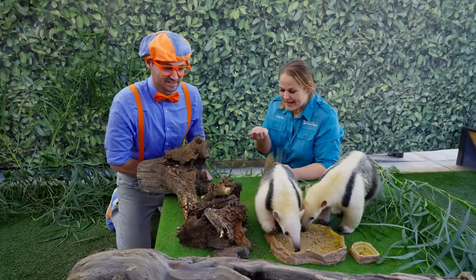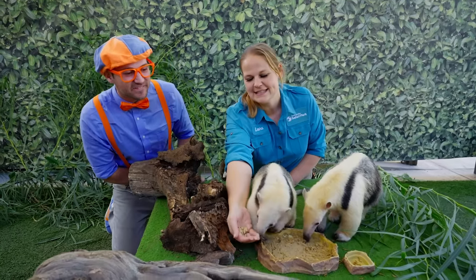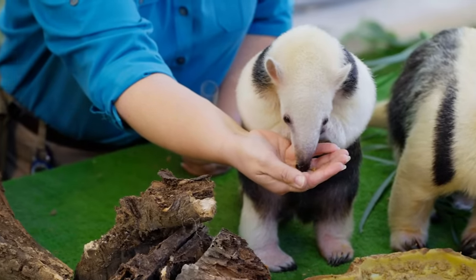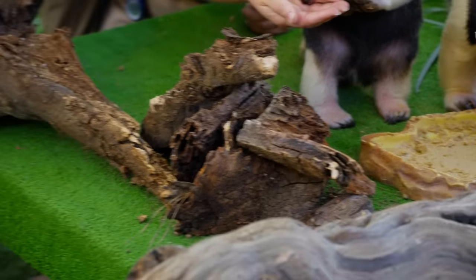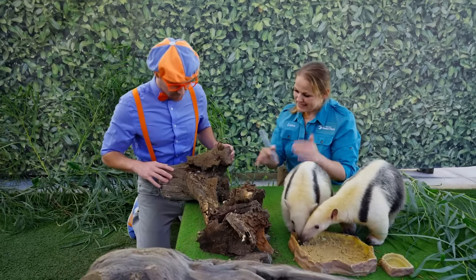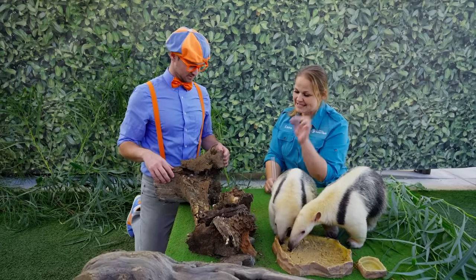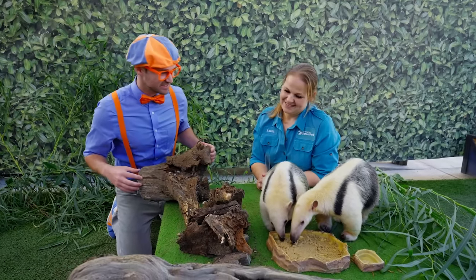They do. So I have some bugs also. Let's see if they want to eat these bugs. Ooh. Oh, yeah, they do look hungry. Whoa. Oh, and it looks like you have a lot of pieces of wood here, and it looks like they're all torn up. Why is that? That's one of their favorite things to do, is to tear into the wood with their really sharp claws. And then they find the bugs, and they stick their tongue down to slurp all those bugs up. Wow, that is really cool.